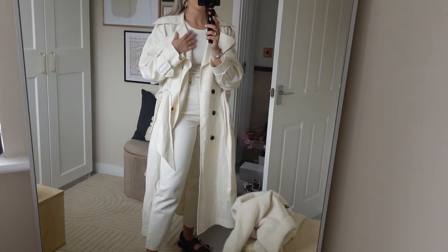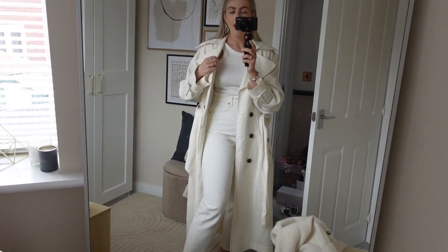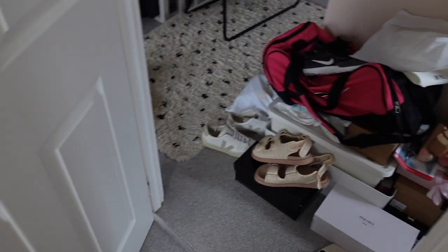Of course I'm styling a nice all white look with this trench coat again. But yeah, I thought I'd show you a little behind the scenes of what goes on. I've sort of moved everything around. My dressing table is over there, and the mirror's over here, and as you can see there's an explosion of clothes.